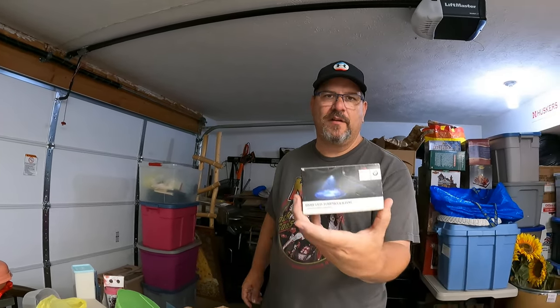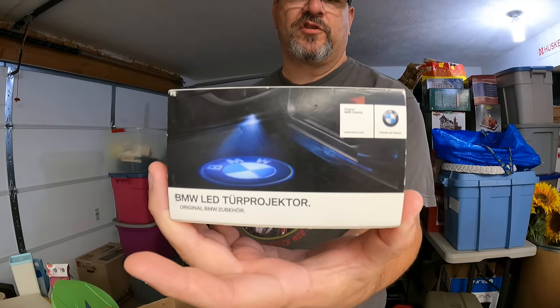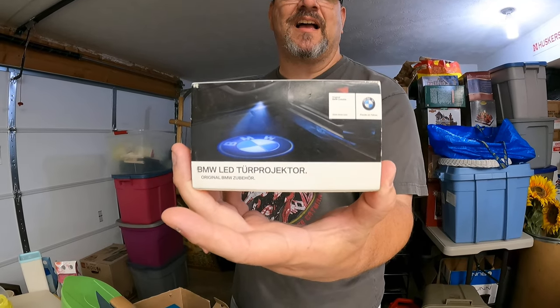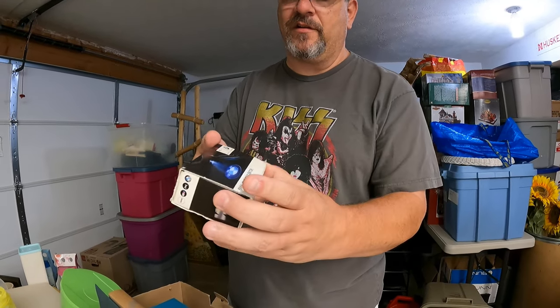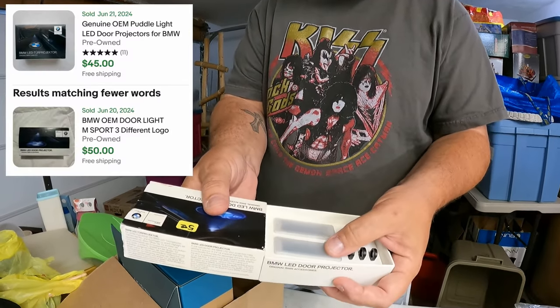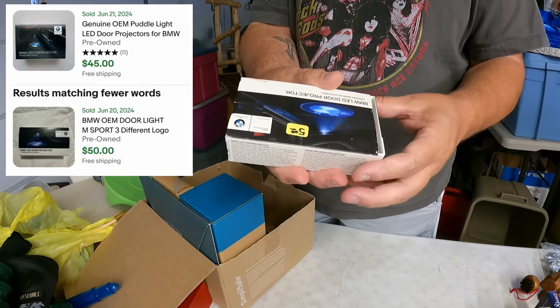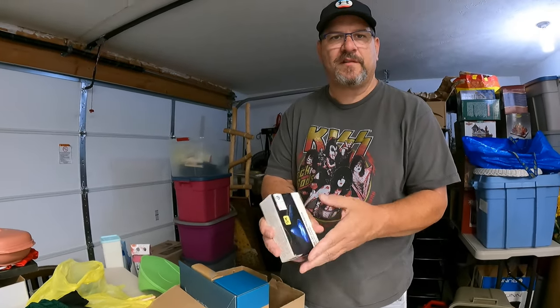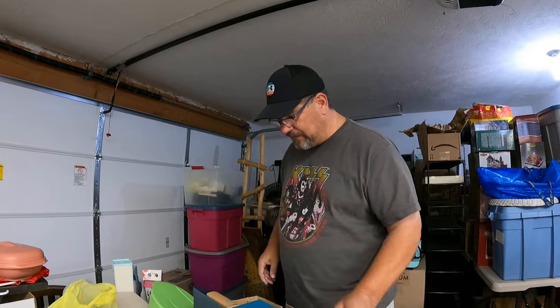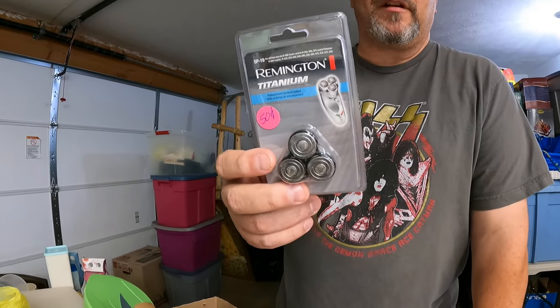This I found, it's a BMW light door projector. You open your door and it will shine a light and a design on the floor. It was $5 and it's all here. I don't know if it's ever been used. I think it sells for like 40 or 50 bucks. So I picked that up for $5. And then when I saw this, I know how much razor blades cost, and they are expensive.